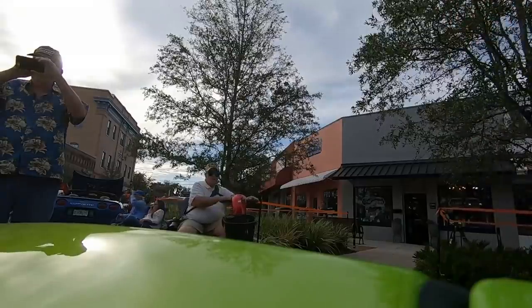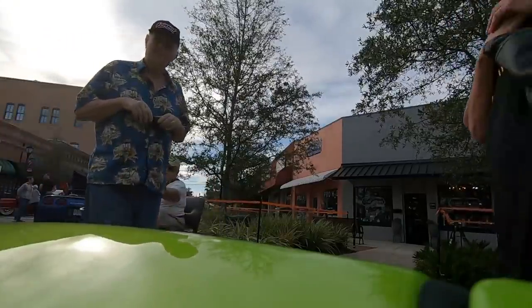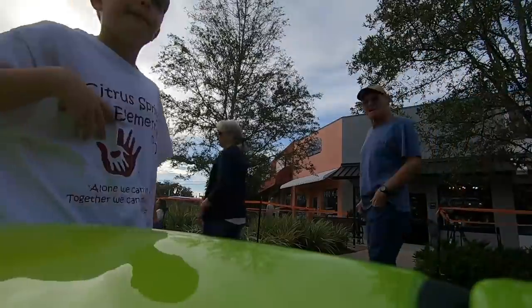Take a picture of me. Okay. I love this one. This is cool as it can be. Yeah, this is a race car.